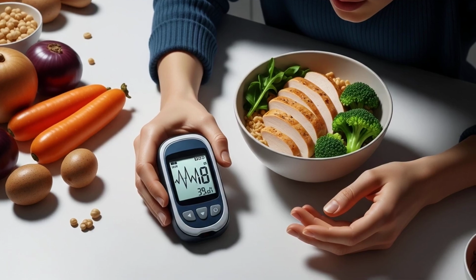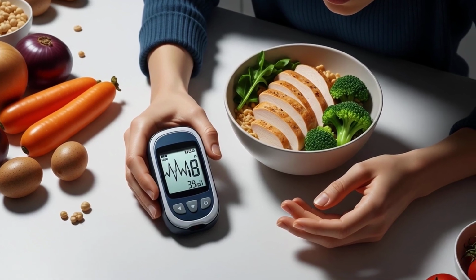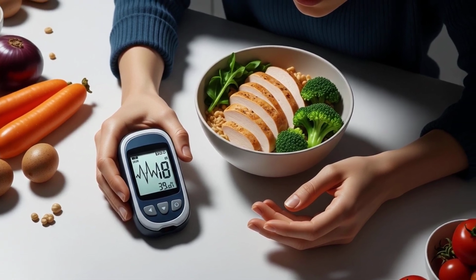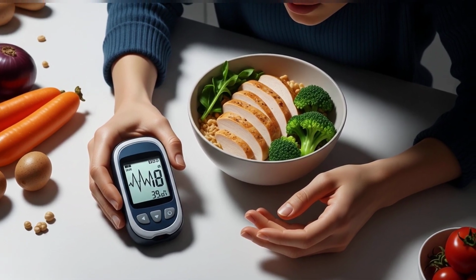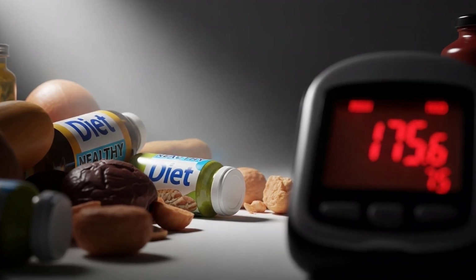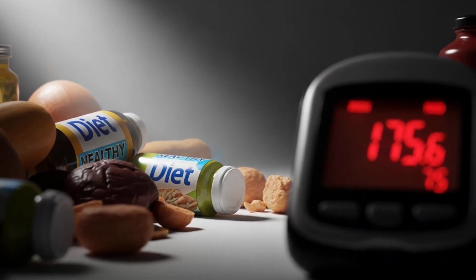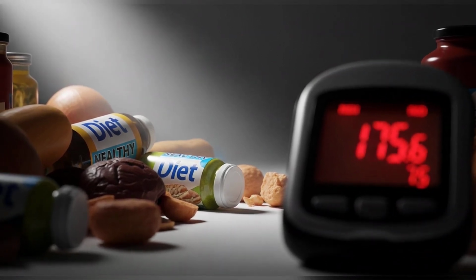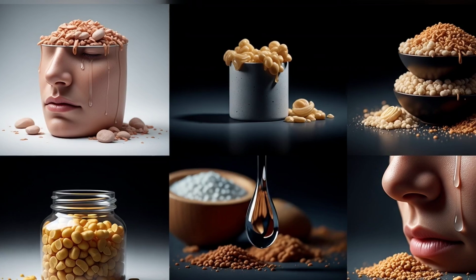Have you ever looked down at your perfectly healthy meal and wondered why your blood sugar still seems to be on a roller coaster? You're trying your best, choosing everything labeled diet, healthy, or natural, yet your glucose monitor tells a completely different story. Does that sound familiar?